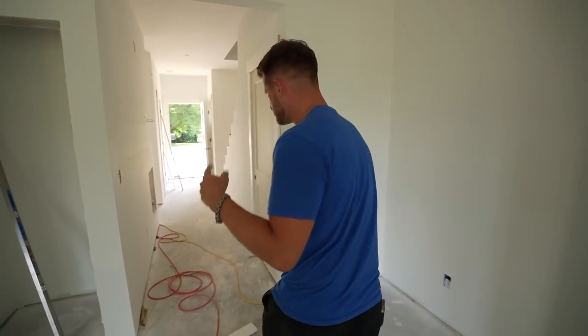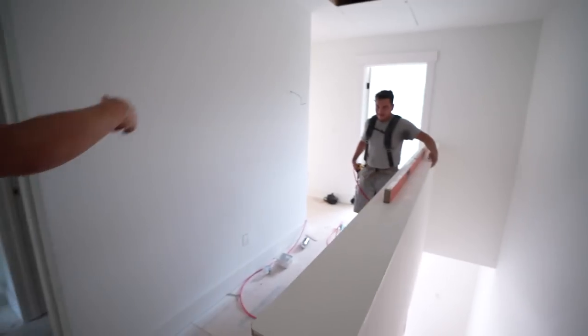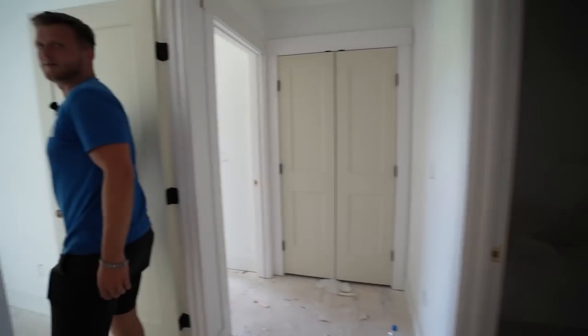He's doing a great job, though. They're getting all the window stools in. Let's jump upstairs real quick, man. We got Pablo, Antonio, Horacio. We got everybody working hard, man.